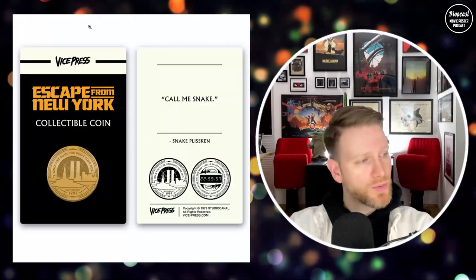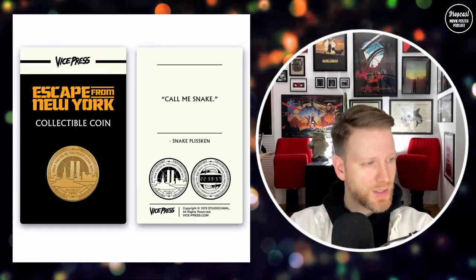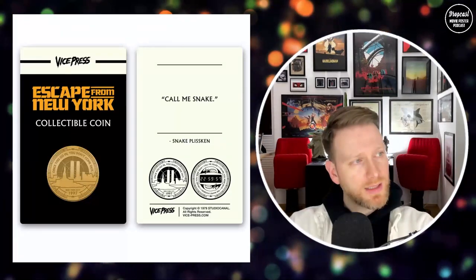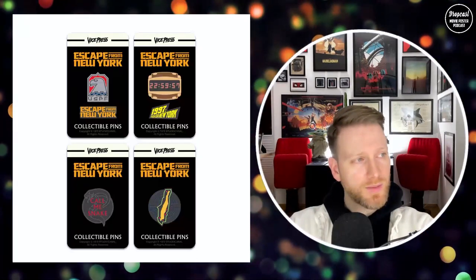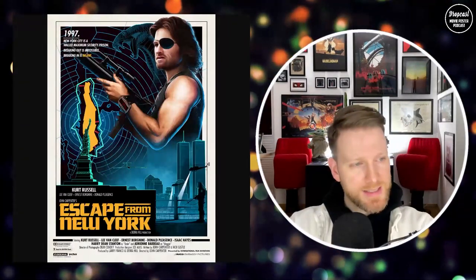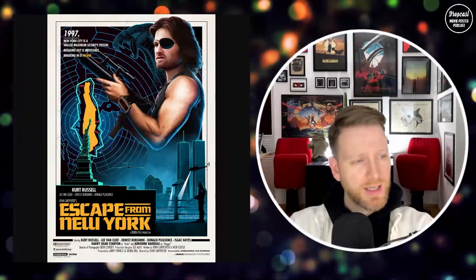So here, I'm going to go through them real quick. They come with coins, collectible coins for each series. You can see the different side of the coin for Escape from New York. Then there we have some Escape from New York pins by Flory, really cool stuff. And then we have obviously the print by Matt Ferguson. Can't go wrong with Snake Plissken, I'd say. And as we speak, they might probably be sold out, so definitely check into that.